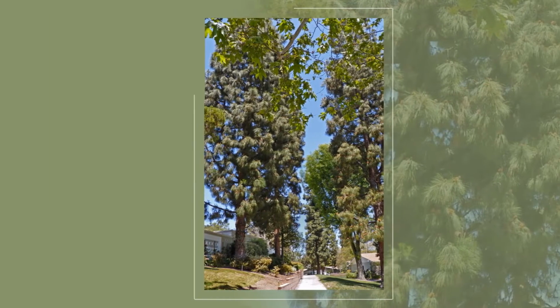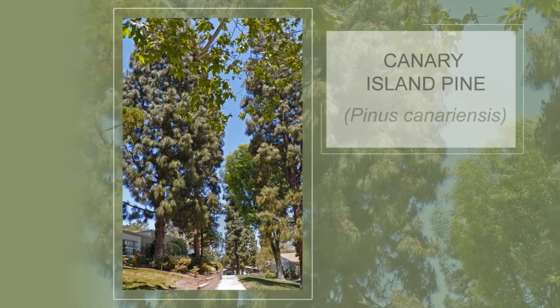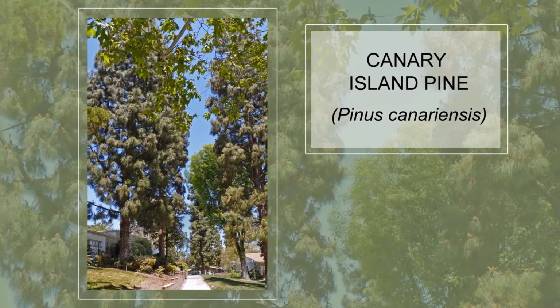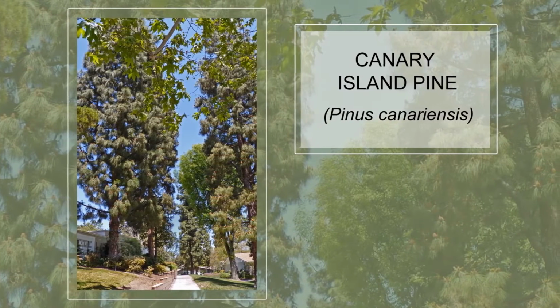As you continue walking, notice the tall pines lining both sides of the path. These are Canary Island pines. Native to the Canary Islands of Spain, they are one of the most fire-resistant conifers in the world. Also one of the most drought-tolerant, its steep roots make it desirable for lawns.